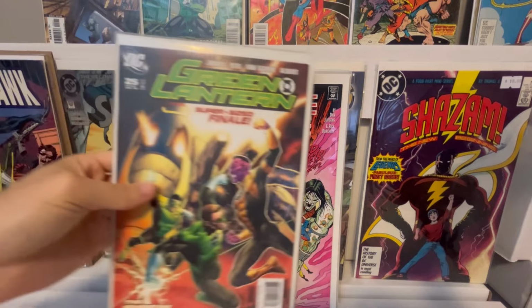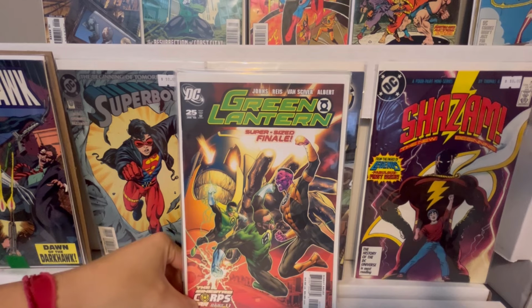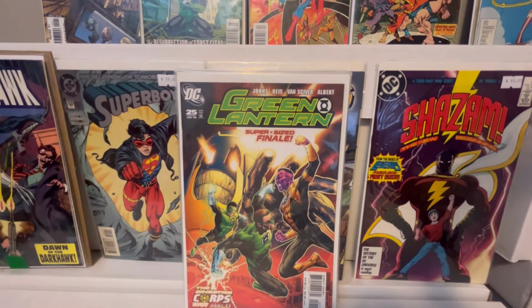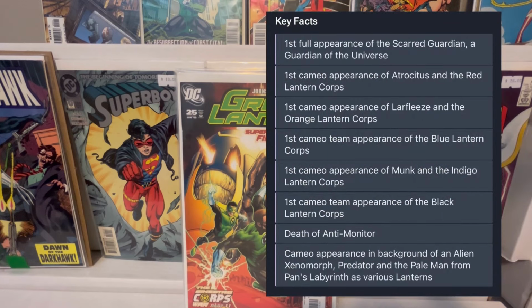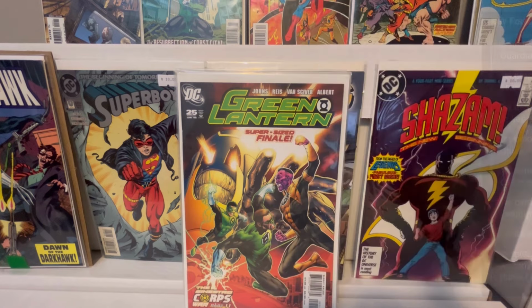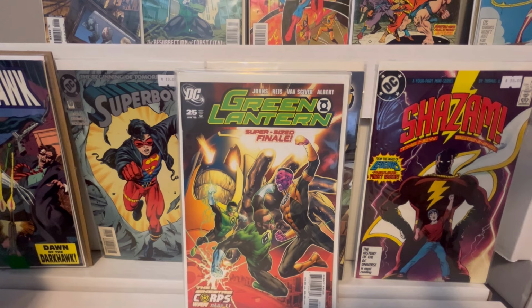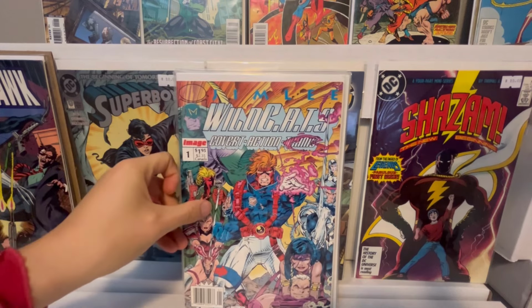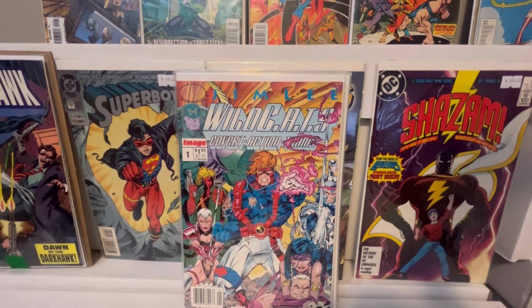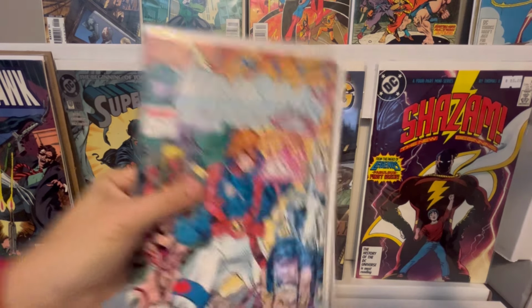Not entirely sure. Also got this awesome book, Green Lantern number 25. This is like a major big book, honestly. It's the first appearance of, what is it? Larfleeze or whatever? And also the very first Blue Lantern, I believe. And other corps. Also, next one is Jim Lee Wildcats Newsstand Edition.